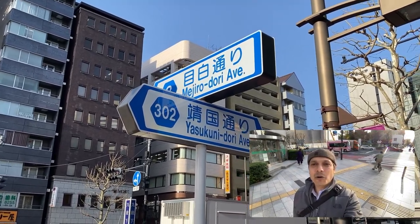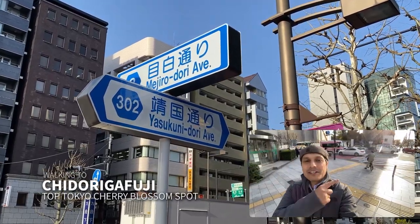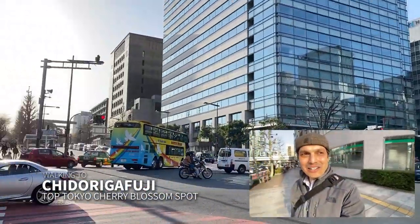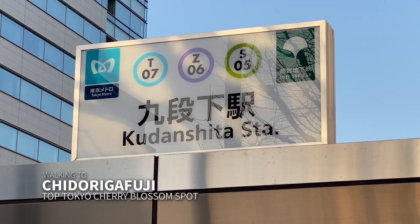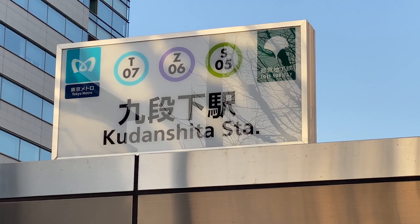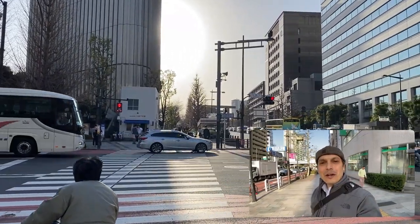Hey everybody, I'm on the corner of Yasukuni and Meijiro Avenue. I'm going to be going to Kudanshita, Kitanomaru Park, just across from Yasukuni, one of the most beautiful places in all of Tokyo to see the cherry blossoms. This is March 21st, 2020.